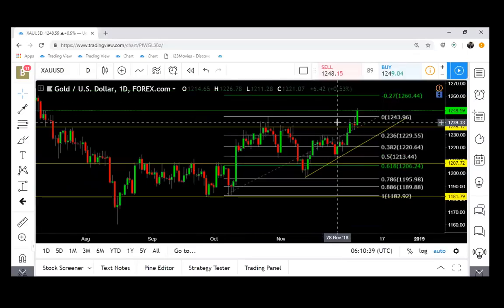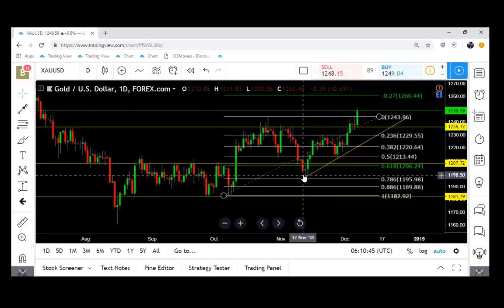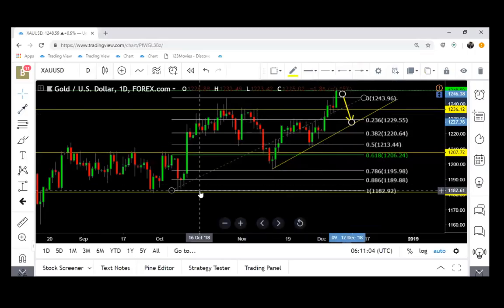So our target is 1260. I definitely expect price to hit that high. But first, after this breakout, I would like to see a correction in the next week. I would like to see price pull back, either towards this level of resistance that was broken or back towards my trend line. But I definitely expect price to stay above 1215, 1216, and then head back to the upside. So that's my analysis on gold.